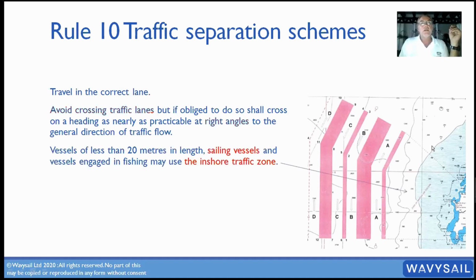Okay. However, you're far better off just using the inshore traffic zone. So vessels under 20 meters and sailing vessels, fishing vessels engaged in fishing should use the inshore traffic zone. In other words, stay out of them. We've got no real place in there with small boats. Avoid anchoring. And the word avoid is there because if something goes terribly wrong and you have to anchor, then you have to anchor.